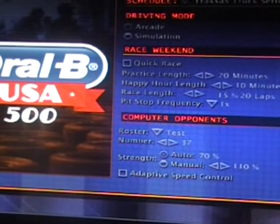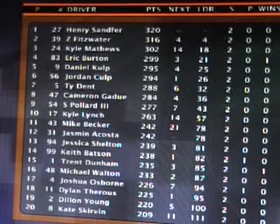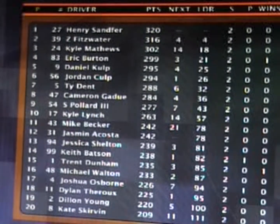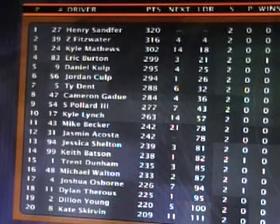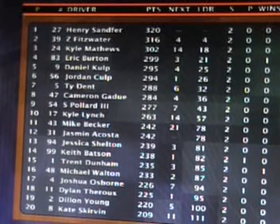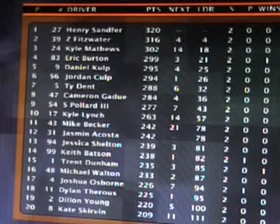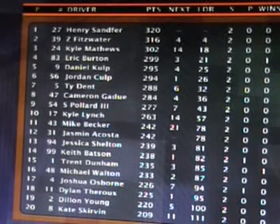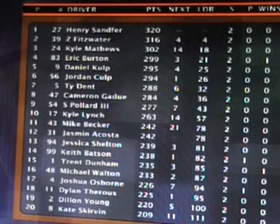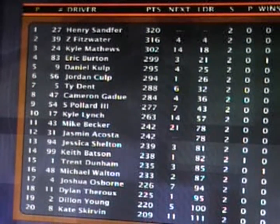As we head to Atlanta Motor Speedway next for the Cracker Barrel 200. And here's the order they are right now in points. Henry Sanford will take the points lead from Zachary Fitzwater in 2nd position. Kyle Matthews, Eric Burton, and Daniel Culp in the top 5 right now. And Trent Dunham's dead last at The Rock, drops him all the way down to 15th in the points. But as we said, never too early to start talking about the points.